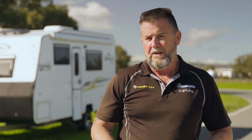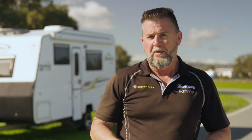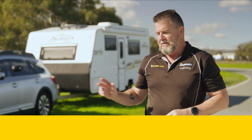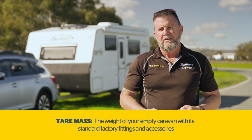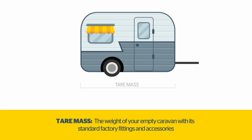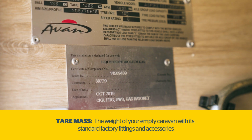We've looked at the vehicle, its weights and its limitations, but it's not quite as simple as that. We now need to look at the weights of the caravan because that will influence the weight and how it's distributed on the vehicle. The TARE mass of this caravan is 1,455 kilograms. The TARE mass relates to the unloaded weight of the caravan as it comes from the manufacturers with whatever accessories are in it. This information can be found on a data plate in the caravan.